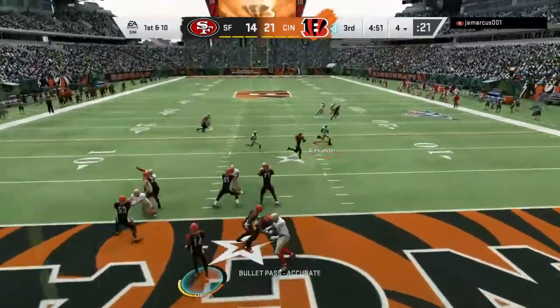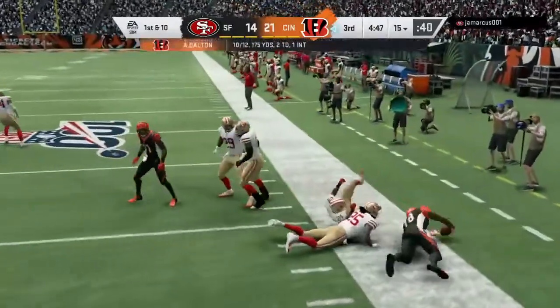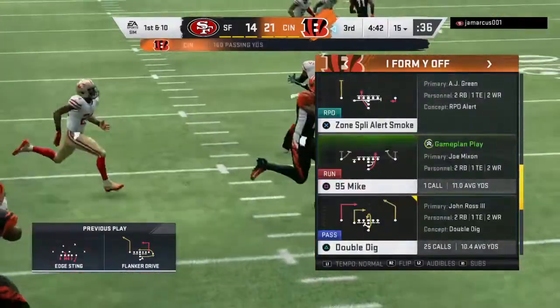Dalton hovering near the goal line. Finding Green, complete, and able to get it across the 10 to the 15. It's a Bengal first down, a pickup of 11.